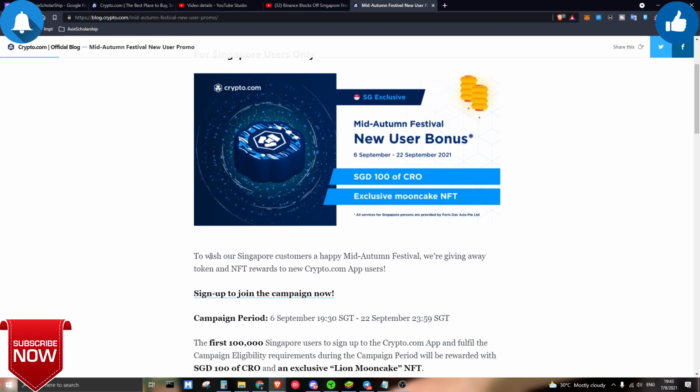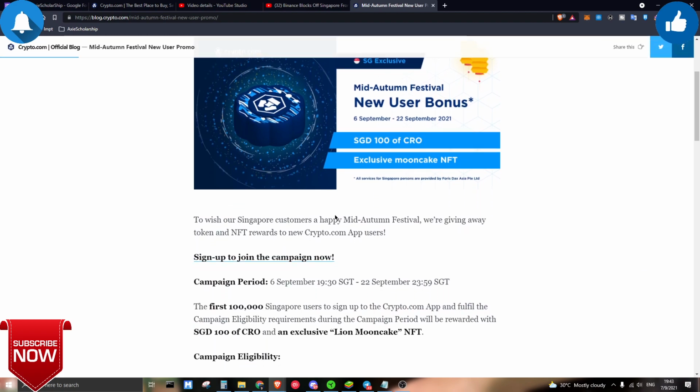And after that, over here, to wish our Singapore customers a happy Mid-Autumn Festival, they are giving out an NFT, and after that giving out tokens to the new crypto application users. So if you have friends or family who have not signed up for the crypto.com platform, you can just use the referral link and ask them to sign up. If you did not sign up for your own crypto.com application, you can use my referral link, and of course it's going to help the channel out a lot.